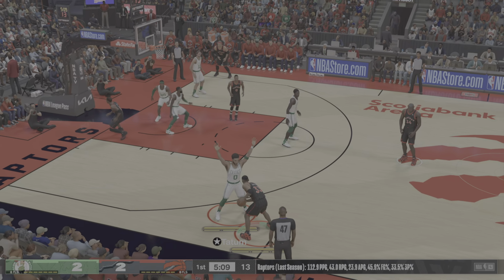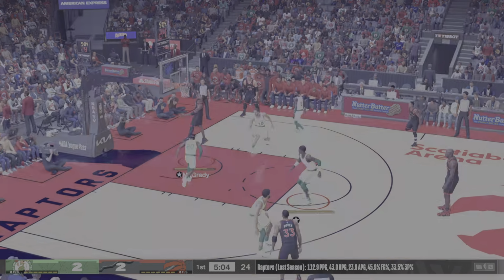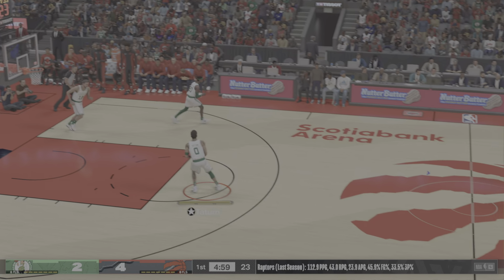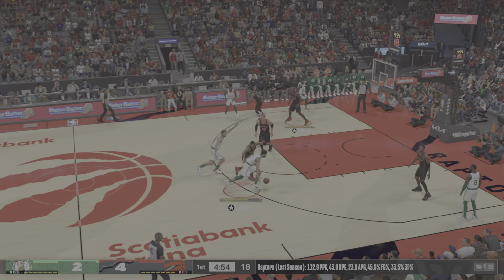Outside for Pippen. Pass to McGrady. Going inside, and he takes that one up and powers it through. Doing it with style, McGrady punishing the D for giving him that kind of airspace.